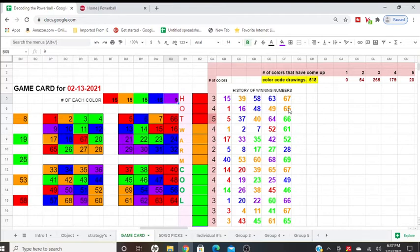Okay, so I do want to point out that all 5 colors do come up. It's come up 20 times out of 518 drawings. So it comes up, but it's very rare. So what I'm going to do is make a prediction on what color group will not be coming up. And to help me make a decision, I'm going to turn to the next strategy called the 50-50 picks.